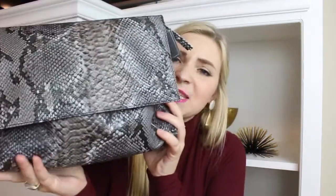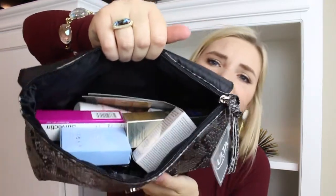And last but not least, this was not really a holiday kit, but since I spent a certain amount at Ulta, I was able to get this huge bag of goodies. Be sure to stay tuned for a video all about this and how to get free samples and free makeup from Ulta. You definitely want to know about that, because who doesn't love free makeup, and especially a bag that is literally this big. It had like $150 value of free makeup, which is crazy. So you definitely want to stay tuned for that.